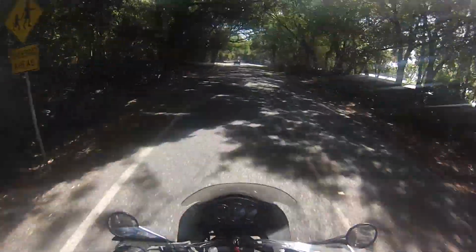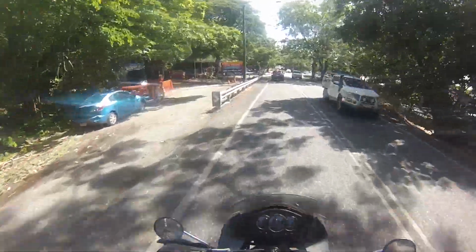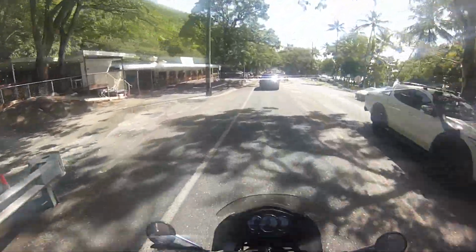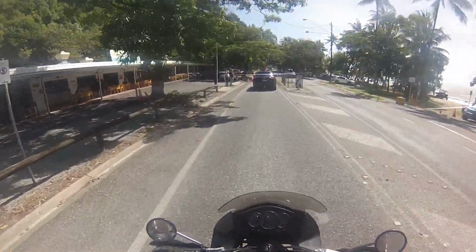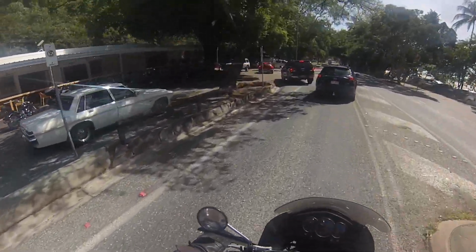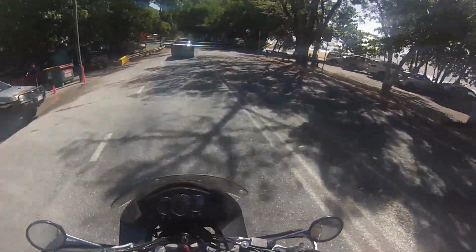Okay, we're just coming into Ellis Beach here. On the left hand side is the Ellis Beach Tavern. Now this tavern regularly supports all biker charity events, and bikers of all riding styles regularly support it as a starting point or finishing point for their rides. Can't recommend the food, the drinks and the company enough.